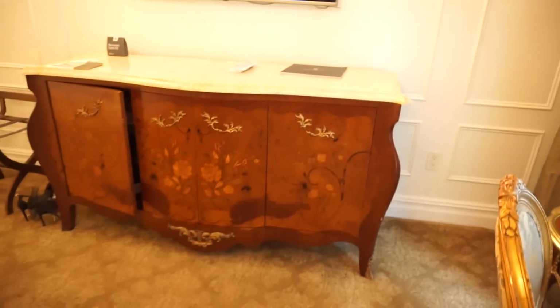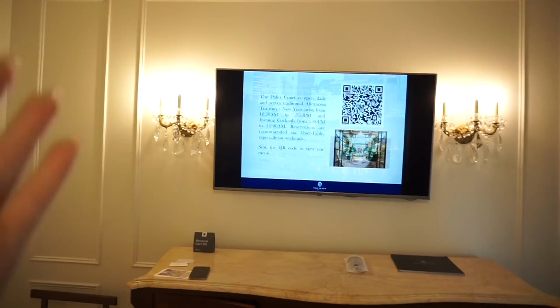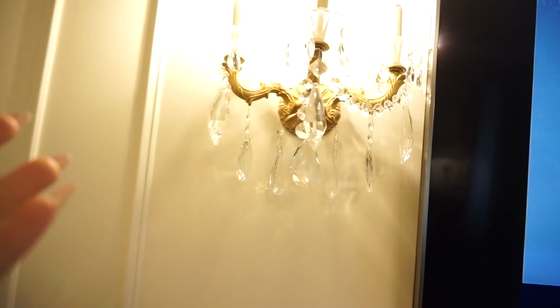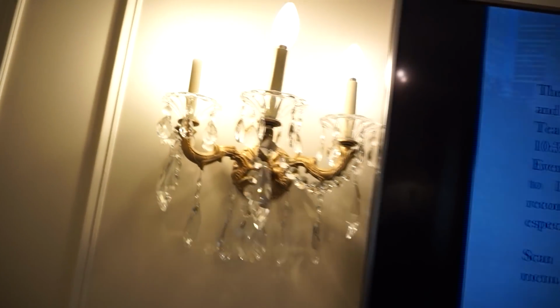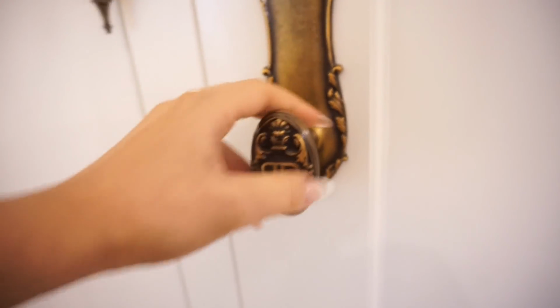Neato. This is gorgeous again with the sconces. I really came to New York to get home decor inspo. I am definitely going to be buying some of those. That's fabulous. Even the doorknobs are insanely formal. I didn't open this yet. I actually don't know what's in here. Oh, nothing. Beautiful.